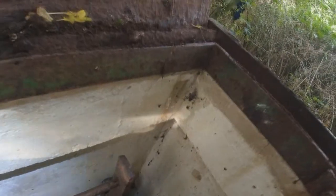Now, this looks like a lot poorer condition than the last one I went to. And it looks full of rubbish. I don't think there'll even be a chemical toilet in here, but we'll have a look. This is probably one of the early decommissioned ones as well. This is a poor example of one.